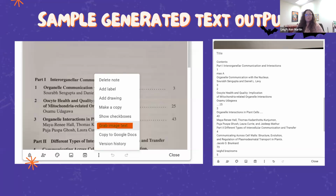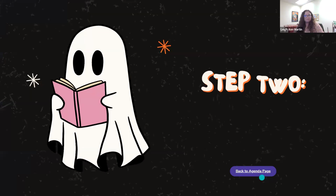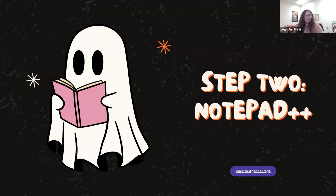this is a sample generated text output from Google Keep to the note inside of Google Keep. So you can see how this comes out in practice. As you can see, it's already saved us a lot of typing, which my wrist is grateful for, but it still needs some work. So this will bring us to the next part of the presentation: bringing this into Notepad++ for editing and formatting.